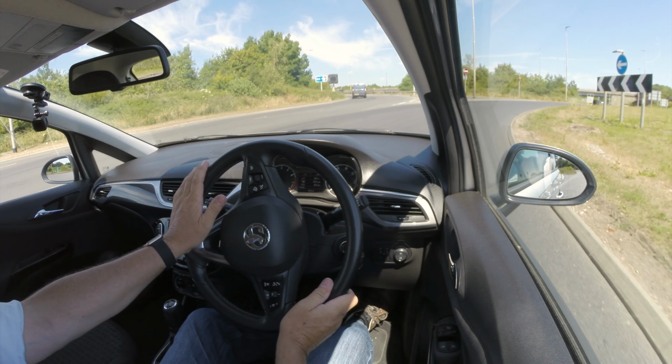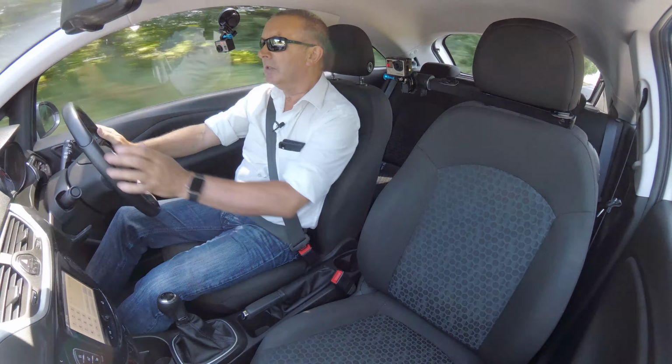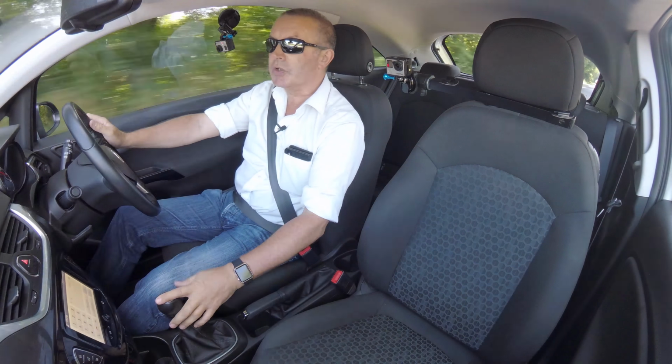Great steering there, going around a corner quite sharply. I could feel my camera bags in the back slide across. Just a reset button in the end there. Nice light clutch, nice gearbox, great little second car or first car for a new driver, I would say.